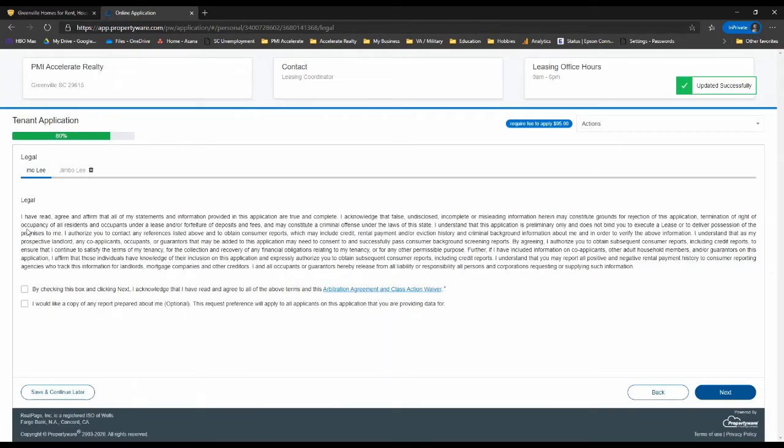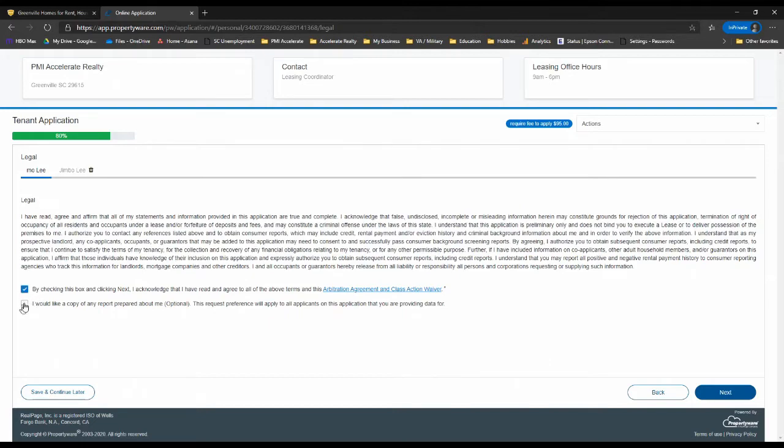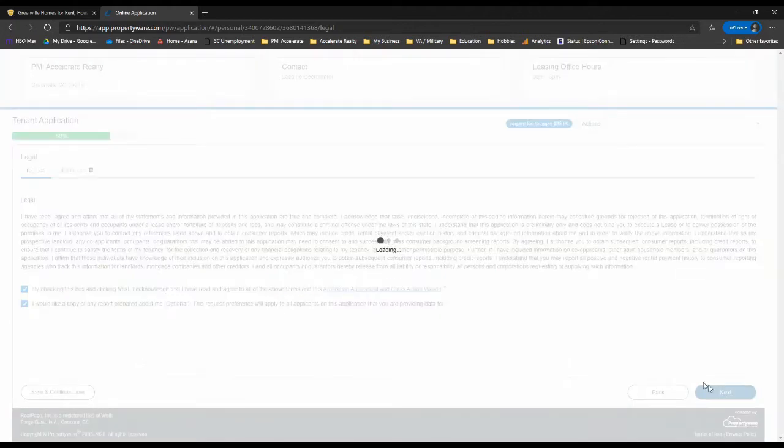Here's the legalese. You need to read through this. You're saying you're agreeing to arbitration. You're saying you're agreeing to other things. You have to click these to move on. So read through it. You should never take legal documents with a grain of salt. You should absolutely read through every single one of them. But that's just Mike Lee's 2 cents.